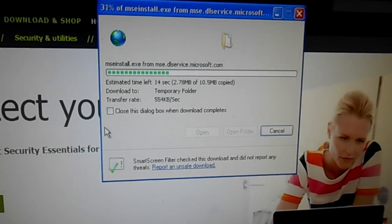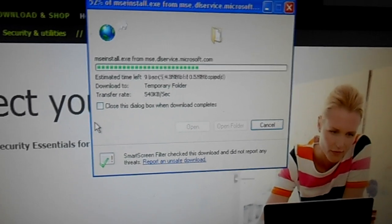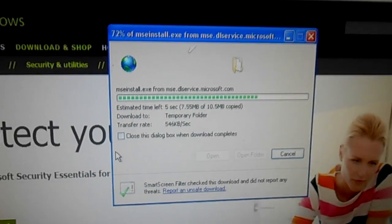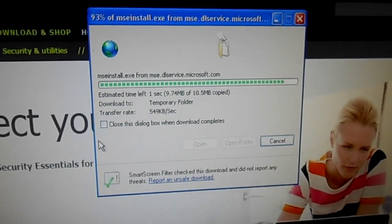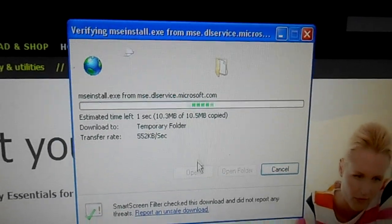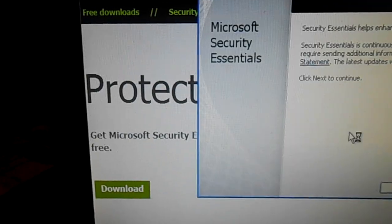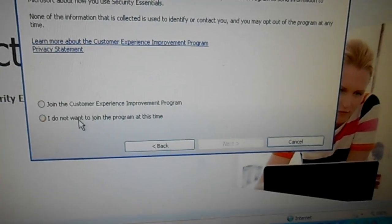Some of the antiviruses that are better have problems running on an older machine. So this is a good product for XP and really any operating system. I like it and I use it for just about everything. So I'm going to go ahead and install this Microsoft Security Essentials, and I'm going to let it do a full scan.